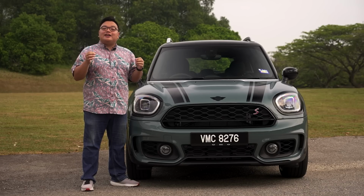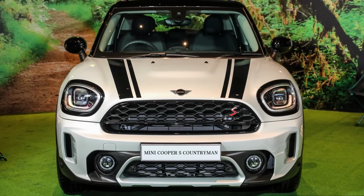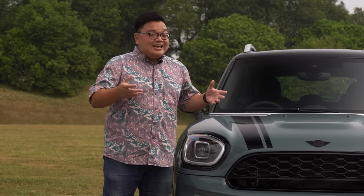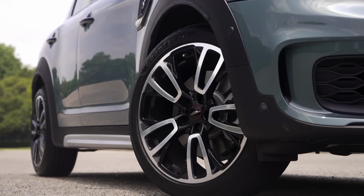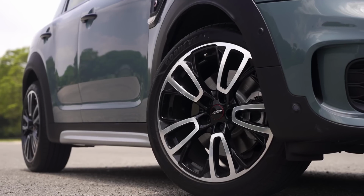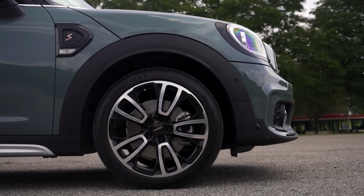On the other hand, the regular Cooper S has more vertical elements on the front bumper at the far edges, making the car look taller, a little bit more rugged in that crossover sense, I suppose. If you prefer that look, that is still available right now, and you get to save some money as well. Win-win. The JCW exterior pack also adds on these 19-inch alloys, which are the same size but in a different design compared to the regular car. This to me looks far sleeker.